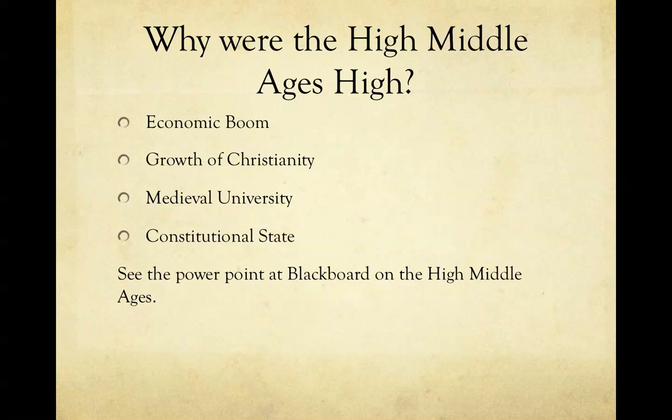So why were the High Middle Ages high? Pick 3. The economic boom is hard to stay away from. That's one that everybody probably ought to deal with. And then think about things like the Gothic Cathedral, the medieval university, things like Magna Carta. Again, see that PowerPoint at Blackboard on the High Middle Ages for a nice review with some images.